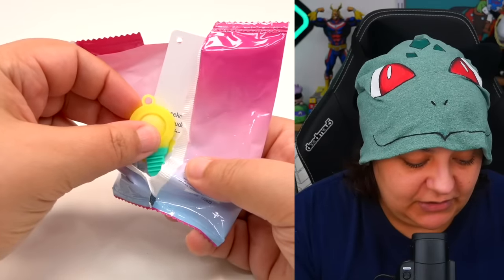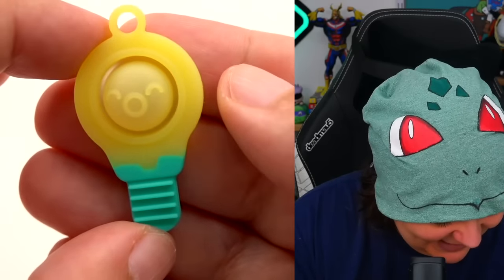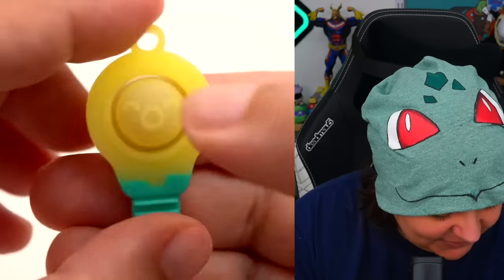Oh, this one's colorful. A light bulb. Here we have a cute light bulb. Look at that face. You have no business being this cute. Let's hear you pop.